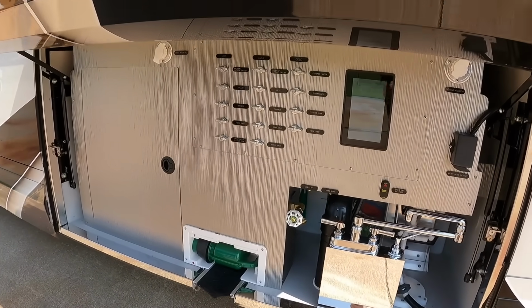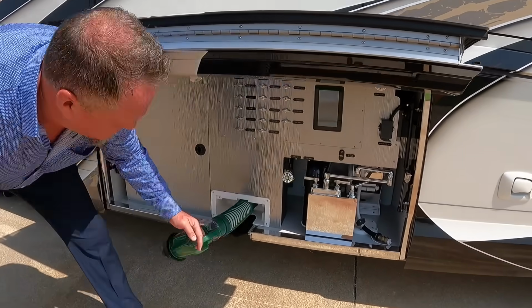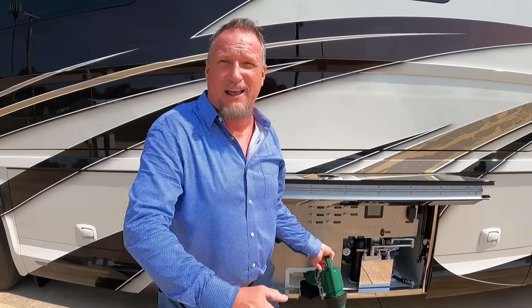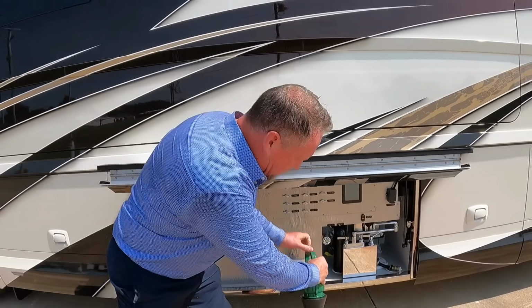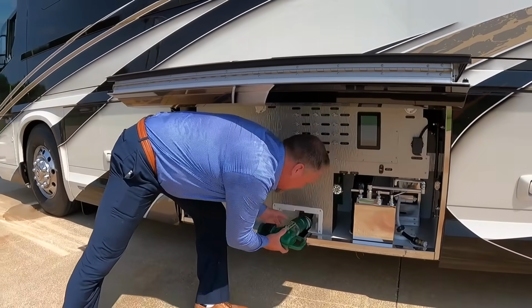Yes, sir. This is the other side of the plumbing bay here, and my favorite plumbing bay in the industry. It does everything just the way I like. Like the hose is always attached to the coach, so I don't have to mess with it. I just pull it out, put it down, open it up, and from then on run it from inside the coach. When I'm finished, I close the little valve here so there's no drips and run it right back in the side of the coach.